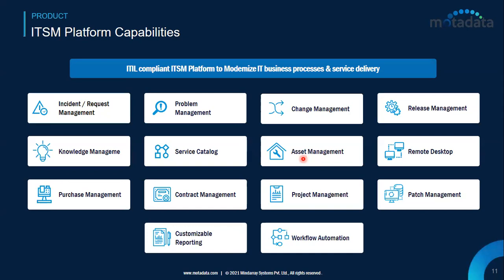Patch management, provided you need to roll out a patch for maybe one device or the other, this helps you to go through all the different procedures in order to have those patches released and installed on your devices. And definitely, needless to say, you can get a very fantastic and good reporting structure and mechanism within this particular platform.